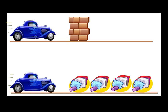So here we have an example where we have two cars. One of them is going to collide with a brick wall, and the other is going to collide with a succession of soft pillowcases. Both cars will come to a standstill after their collision. Now, which car would you prefer to be in when this collision happens?